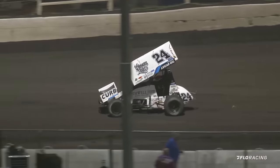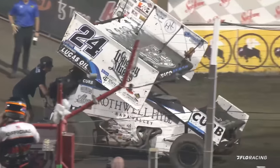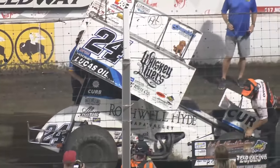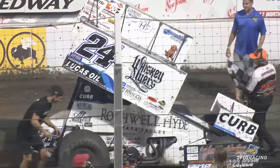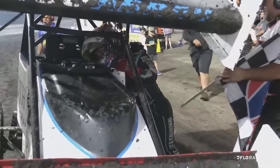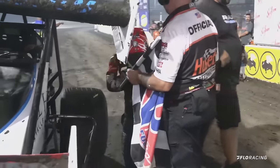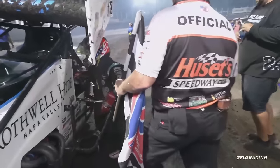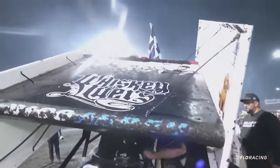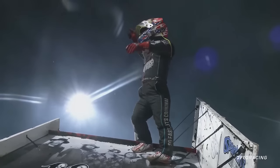How about it, race fans? Rico Abreu, 2nd High Limit win of the year to go with his victory at Grandview. Another hard-earned victory for the driver out of St. Helena, California. His 10th win this year across all the national series. And he's out of the car. Get the checkered flag and climb up on top of the 24. How about it, race fans? Rico Abreu.